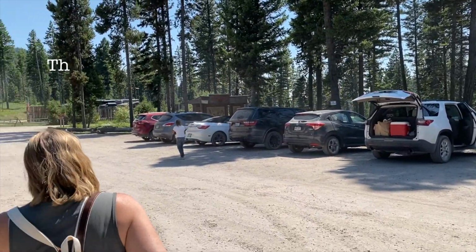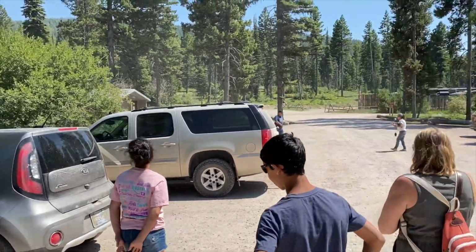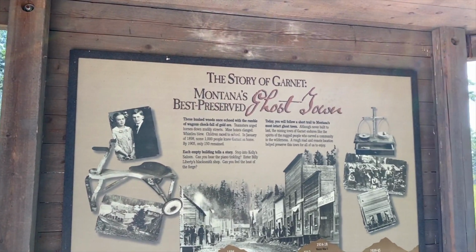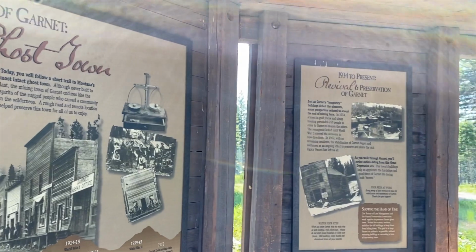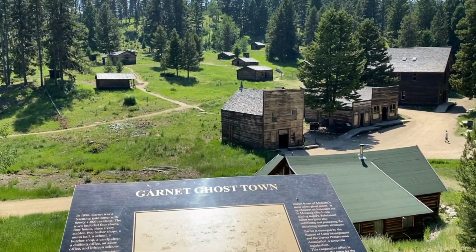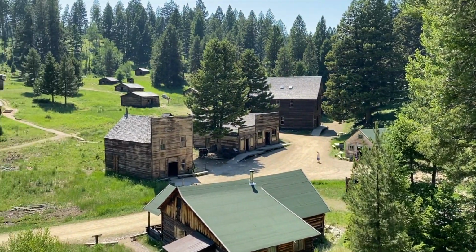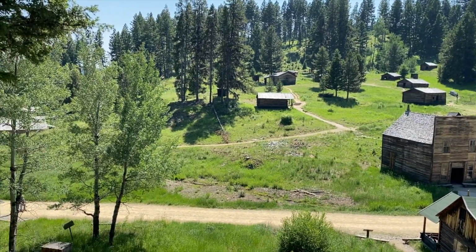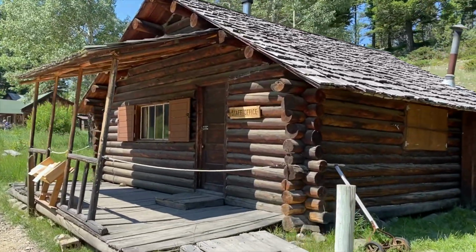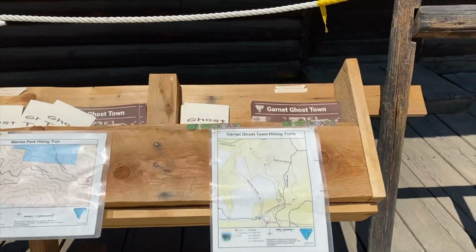Well, this is the parking lot for it. It's actually fairly civilized. You even got RVs over there, so they must have come up the easy way. Bathrooms. Story of Garnet, Montana's best preserved ghost town. See the old mining cabins up there. And down at eye level, kind of more of a modern, just where the volunteers all hang out. There's hiking trails all around too.